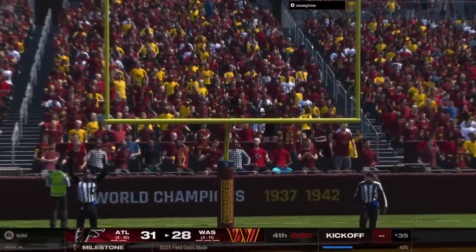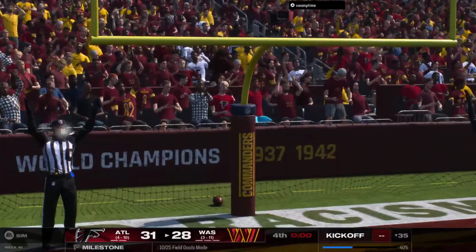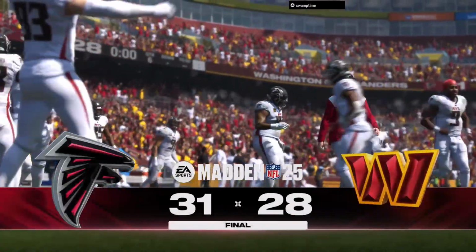And it's up and good, and they'll get one last tally in the final act of this ball game. So the Falcons will fly home with a win on the road.